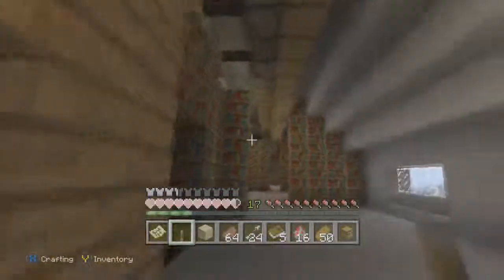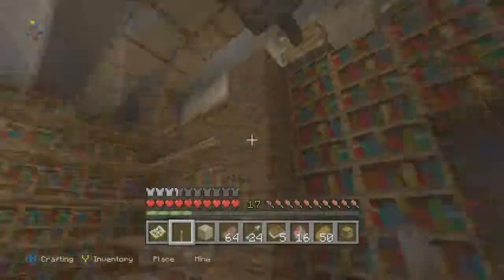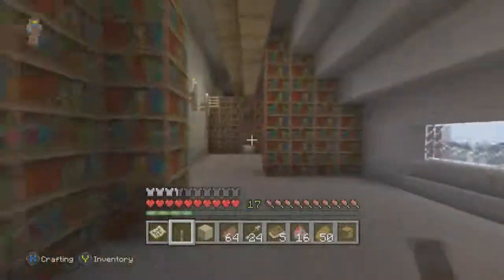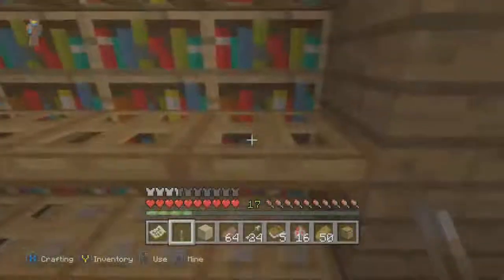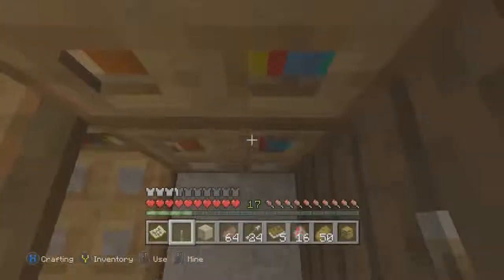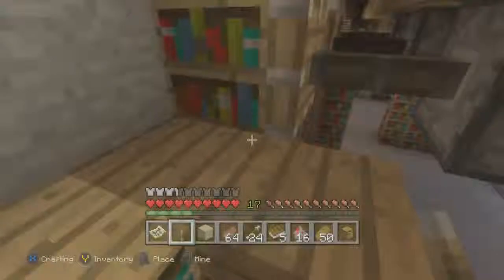There. There. There. Okay. Nope. Right. Am I supposed to go across there or not? Oh, it is a parkour thing, okay. I didn't know if it was or not. Oops. Right, okay. So, it's a little bit of a parkour thing instead.